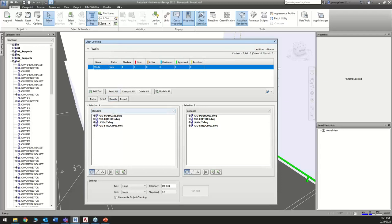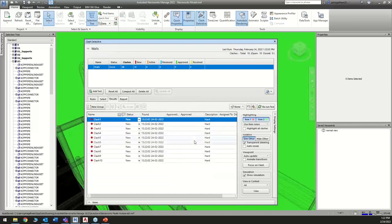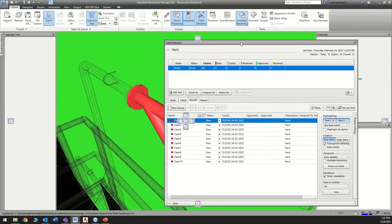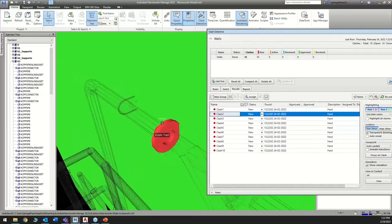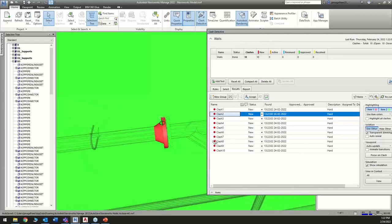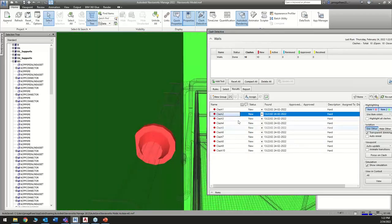In the selection, we'll basically be clashing selection A with selection B. So we can say the set that we selected, the search line number one, we'll want it to clash with the layout, which is the model that contains the walls. And we run the test, and we have 10 clashes. We can jump between the different clashes and we see that, for example, over here, the flange is hitting the wall. It's slightly cut.